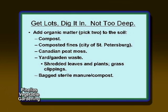Get lots, dig it in. What you want to do is add organic matter to your sandy soil. And what I would suggest is any two of the list. Compost if you have it, and I'm sure some of you have it, but a good many of you don't. Composted fines are available at times from the city of St. Petersburg, and it's as if you had composted material and sifted it. And if you were to call them, you might be able to find out where they'll be and when available.